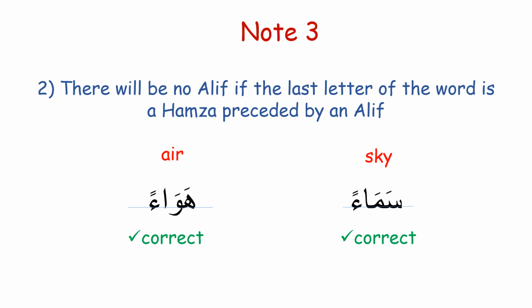Moving on to the second exception, there will be no alif in Tanween Al-Fath if the last letter of the word is a hamza preceded by an alif, like the words سماء, هواء. As you can see, in both of these words the letter hamza is preceded by an alif. That's why we didn't add another one right after it.